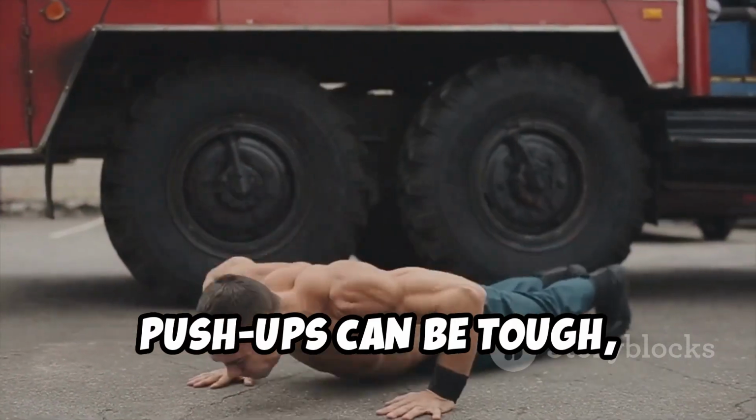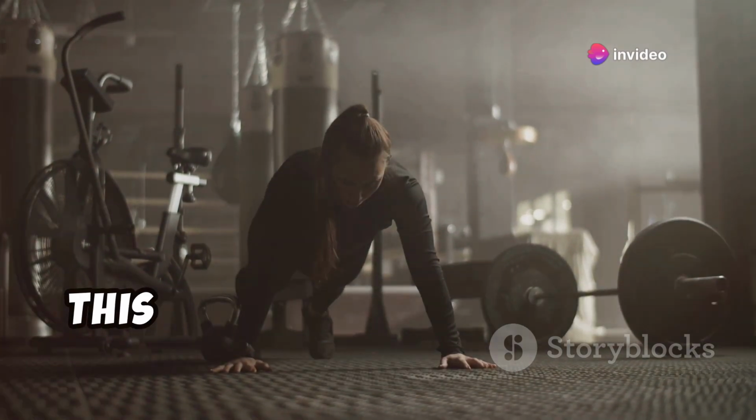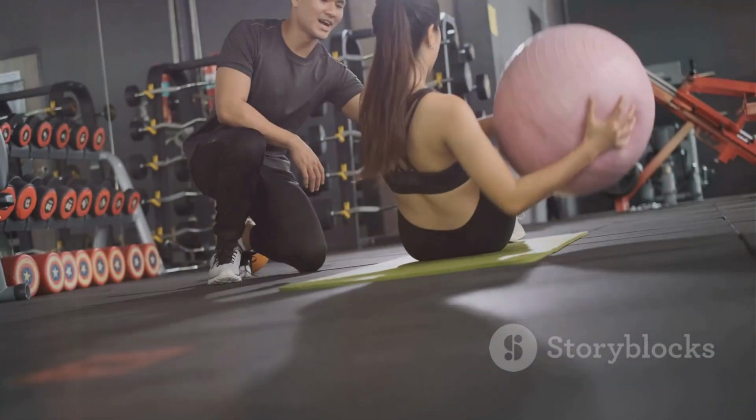Push-ups can be tough, but they're super effective. They build endurance and strength over time. Start with your knees on the floor if needed. This modification helps build strength until you can do a full push-up. You got this. Keep practicing and you'll see improvement.